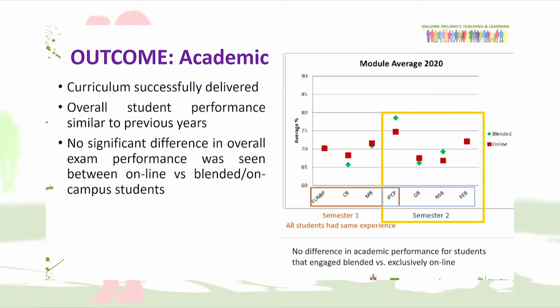First of all, if we look at the outcomes academically, we were able to deliver the curriculum successfully, and I don't have scope here to go into all the modifications we made to do that. But in terms of performance, we've seen a comparable overall performance with previous years, so no significant change. There was also no difference in overall exam performance between the two cohorts, those that attended completely online versus those that availed of the blended on-campus approach, as you can see here.